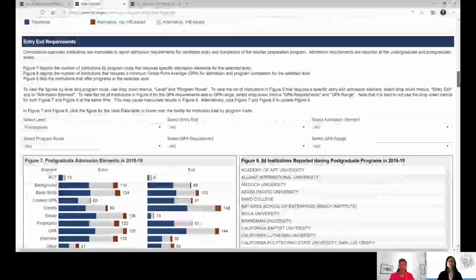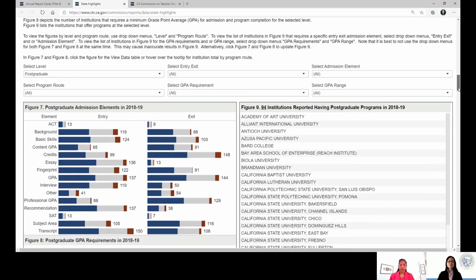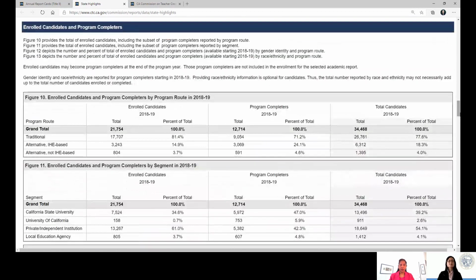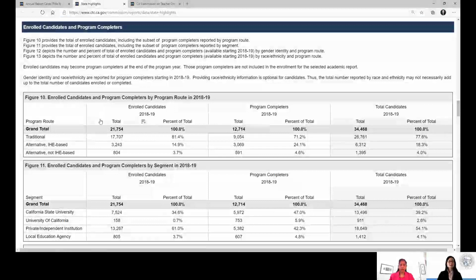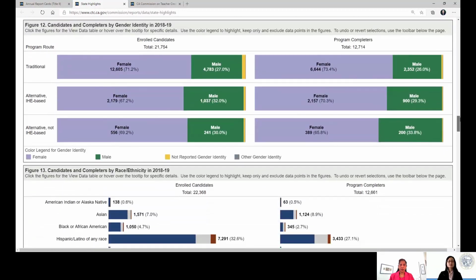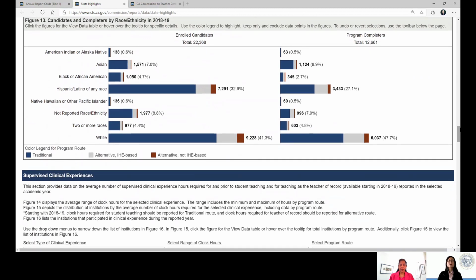Scrolling further down, there's information on entry and exit requirements reported by institutions, and you can select by program route. Below that, there is candidate and program completer data by program route, by segment, and data is also reported by gender identity and race and ethnicity.